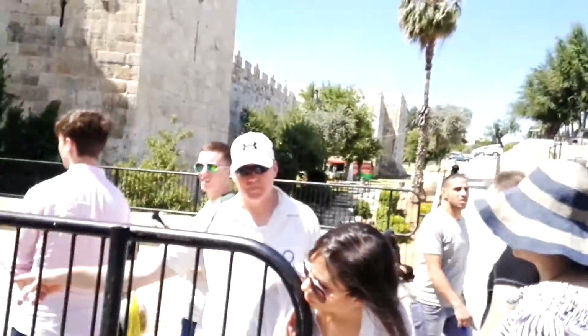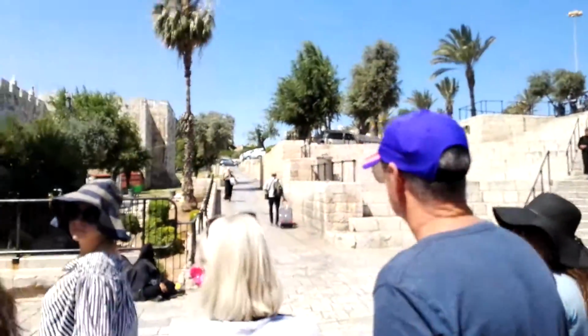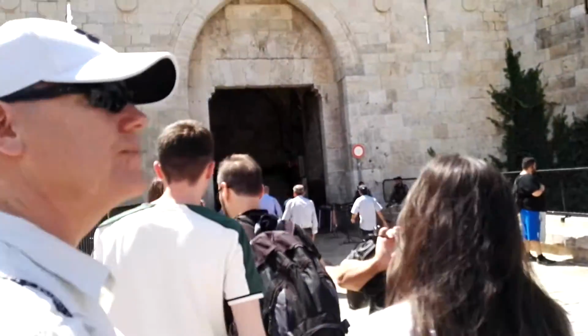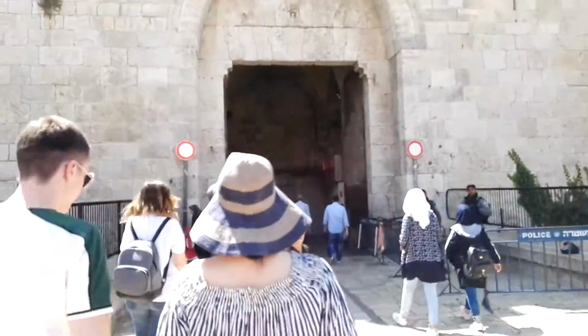And let's go through them. Sorry, the arch. Did you see? Yeah, the entrance. And let's go through the gate, but I want you to see that it's not a regular gate. You're not going straight, because when they built it, they thought about enemies. If enemies go straight into the gate, they will reach the city, and that's the end of the city. Then we will have to turn left and then right to make it more difficult.